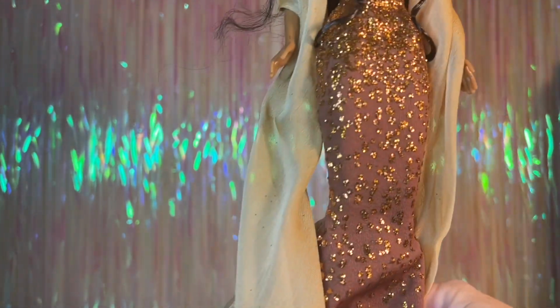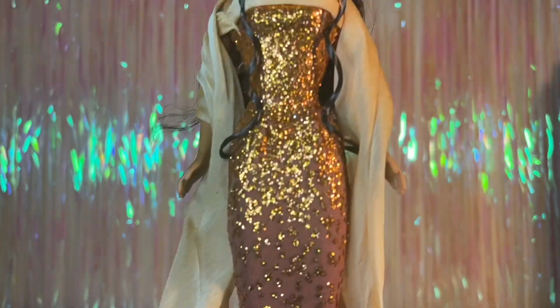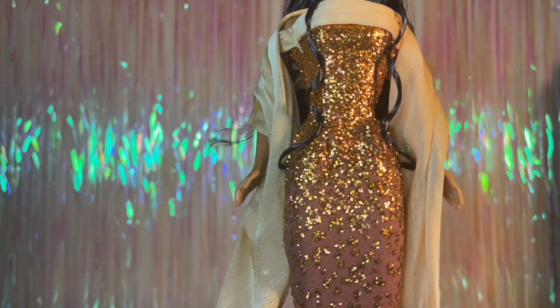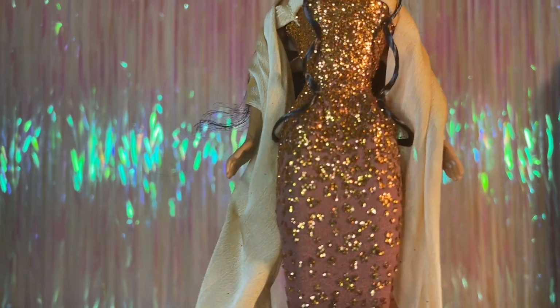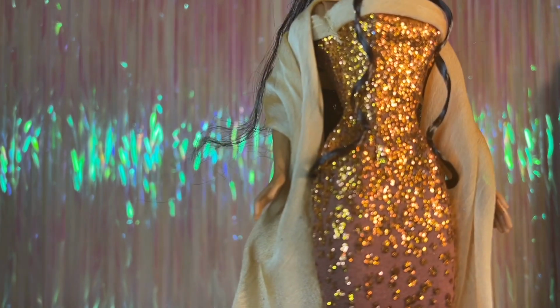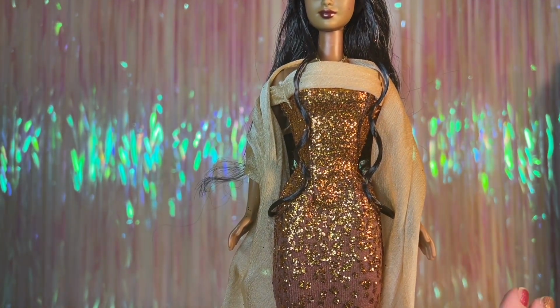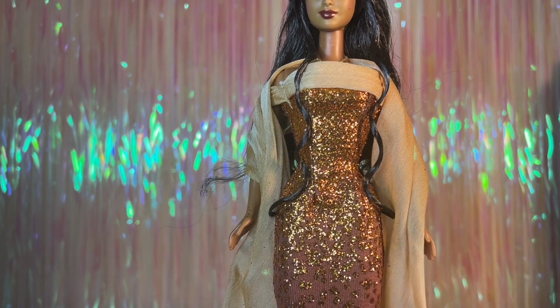But her glitter is really gorgeous. It has a golden coppery shimmer to it. Some of them have a rainbow shimmer, some of them have just a silver shimmer, but this one definitely has a beautiful copper, yellowy, golden shimmer to it, which goes perfectly with the Topaz birthstone.